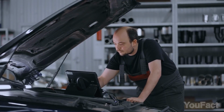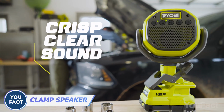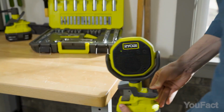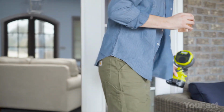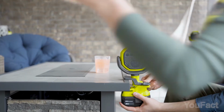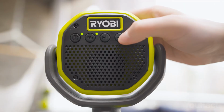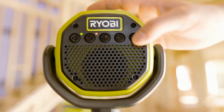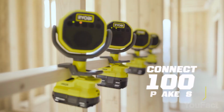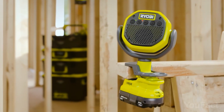Hanging out in the garage again? This speaker will be your ultimate buddy. Seriously, it'll be right there with you, ready to jam. You can stick it to any metal surface or clamp it onto your workbench. And get this, it's got a crazy Bluetooth range of over 250 feet. So you can rock out to your favorite tunes wirelessly for a whopping 32 hours. Plus, it's got easy-to-use buttons, so you can control everything. Want to turn your repair session into a full-blown party? Connect over 100 speakers and experience the most immersive sound ever.